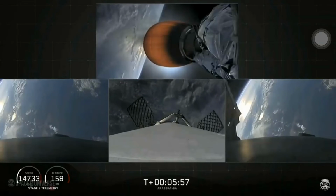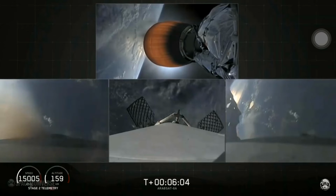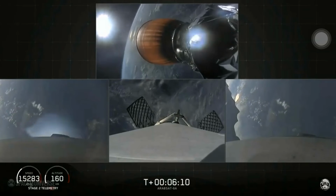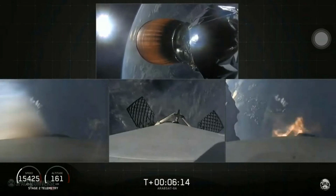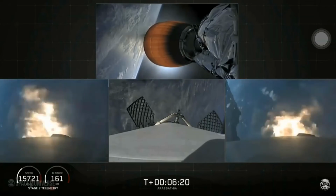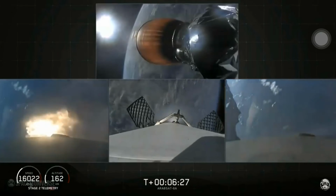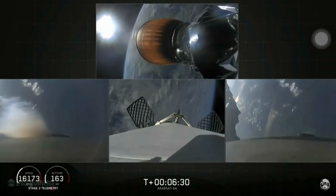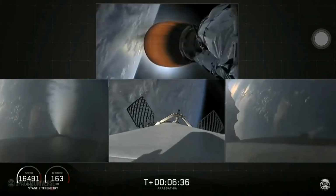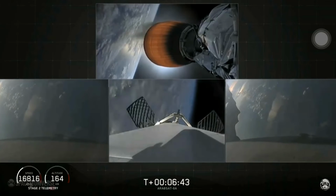Acquisition of signal Bermuda. So you'll see the side boosters on your left and right screen. Side booster entry burn has started. And there's the re-entry burn beginning. Stage 2 trajectory nominal. And the re-entry burn is complete for the side boosters. Now, coming up in about 30 seconds, the center core, which you see on your center screen, will begin its re-entry burn.